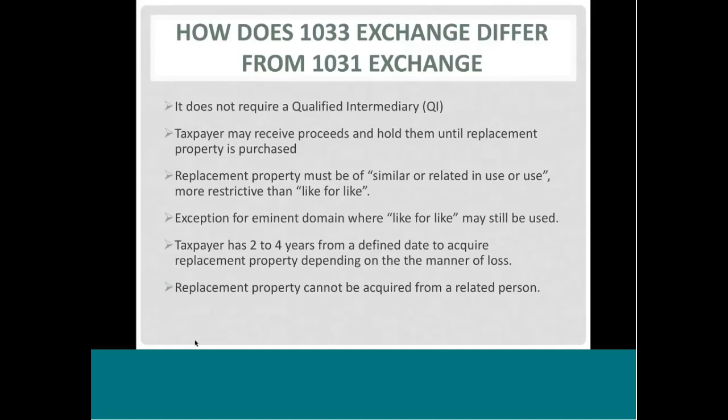You lost it through eminent domain. Now you want to do a 1033 exchange. And you look around, there is one property that is held by a corporation in which you have stock ownership. If that is the case, you may not use this property as a replacement property. So the replacement property cannot be acquired from a related person. The word person here actually includes entity.